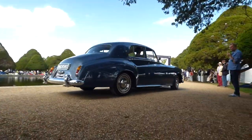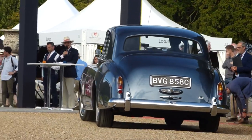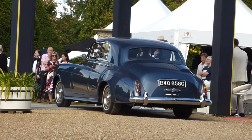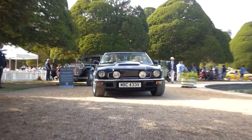is Joachim Rangveen with this very special S3 Standard Steel Saloon. Now this was a standard production car in the early to mid 60s, but as you can see, been kept or restored into wonderful condition. And Joachim, our representative partner, good to see you as always, Wilhelm.